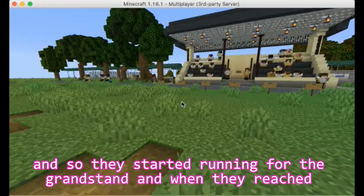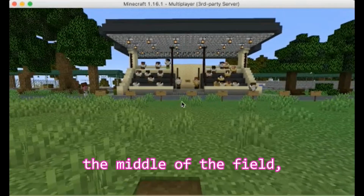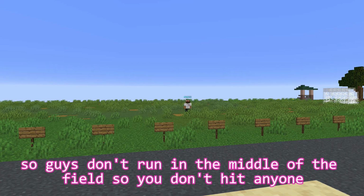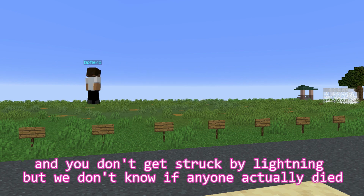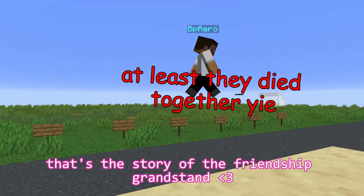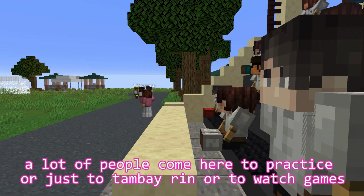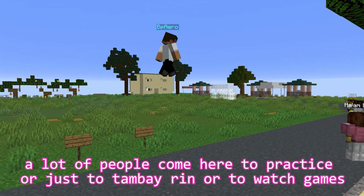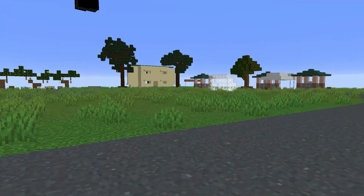And when they reached the middle of the field, they got struck by lightning and they both died. So guys, don't run. There's lightning. Don't run in the middle of the field, so you don't hit anyone and you don't get struck by lightning. But we don't know if anyone actually died. But yeah, that's the story of the friendship grandstand. A lot of people come here to practice or just to tambay or to watch the games happening.